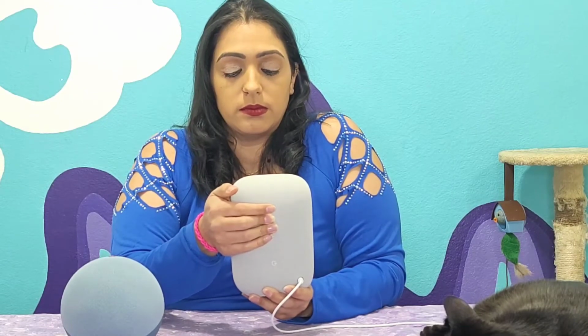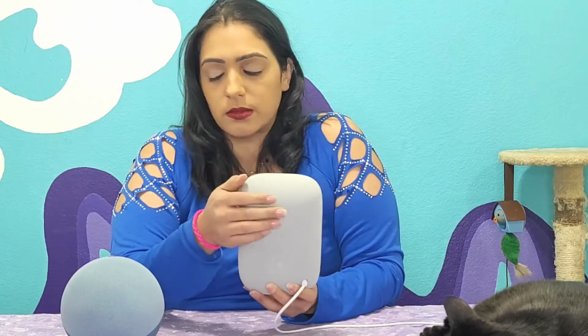As far as the Nest Audio goes, you have it right here, dead center, so you can see it from a couple of different angles. They both do have a privacy button, or I guess you can call it a button. On Amazon, it's this crossed out circle. On Google, it's on the back, and it's more of a switch rather than a button.